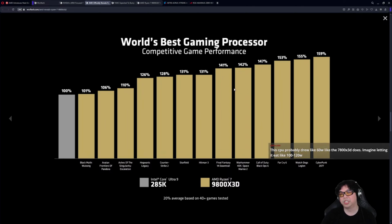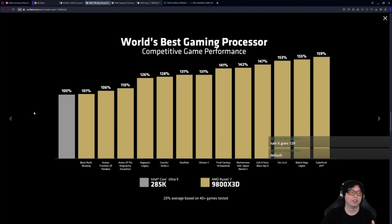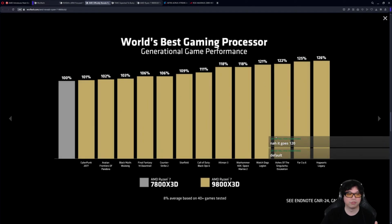Final Fantasy XIV Dawntrail is the latest MMO from Square Enix. This is a very popular MMO. I myself probably have maybe 2,000 or more hours in it. So this is one that literally means something to me when I see it. And it's 41% faster in Final Fantasy XIV Dawntrail. Now, I actually want to go back and look, do they have the result? Okay, so 6% faster than the current X3D in Final Fantasy XIV Dawntrail.